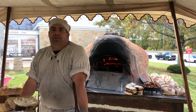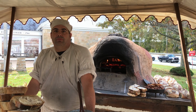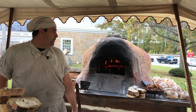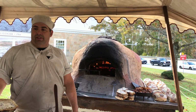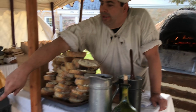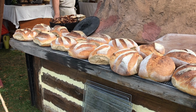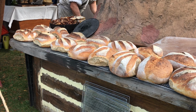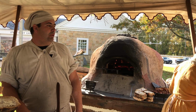My name is Justin Cherry, and my business is Half Crown Bakehouse. I make historical baked goods out of this 3-ton clay oven behind me, and I specialize in heritage grains, which you can see right there. Our bread contains 2 kinds of heritage wheat and heritage corn, and then we simulate rations by using salt pork, rendering that down and combining with butter, and we top our bread with that.